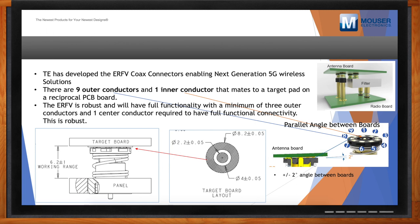When you take a look at the ERFV connector, it's a compression type connector. So the inner conductor is a single contact. And then on the outside perimeter, you have nine outer conductors. And when you mount this connector between boards, there's going to be a compression force that allows for connectivity from one PCB to the next PCB.